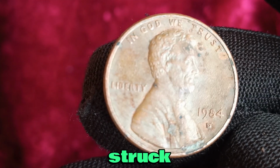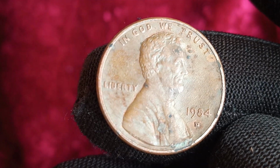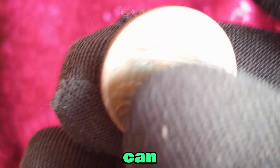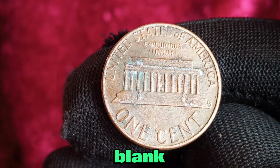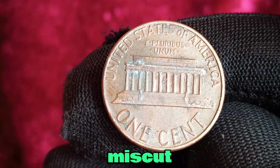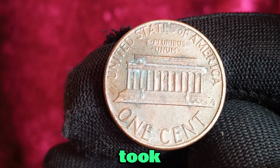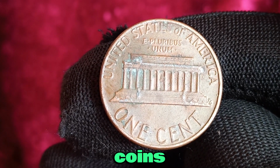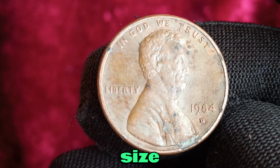If a coin is struck without the retaining collar, the metal spreads out more than usual. These error coins look strange and can be worth $50 to $150 or more. Sometimes a blank coin planchet is clipped or miscut. This results in coins with a chunk missing, like someone took a bite out of it. These coins can bring in $100 to $250 depending on condition and the size of the clip.